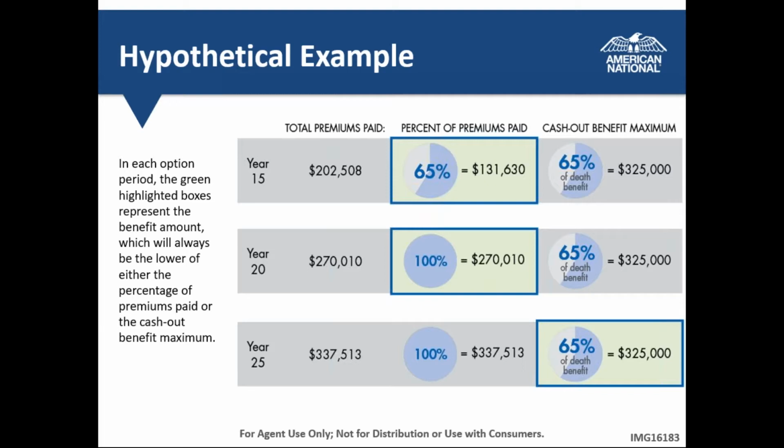So if they wanted to utilize this feature in the 15th year, the customer would be looking at $131,630 returned back to him. And also this does terminate the coverage if they utilize this feature. Now in year 20 is where you really get the bang for your buck.